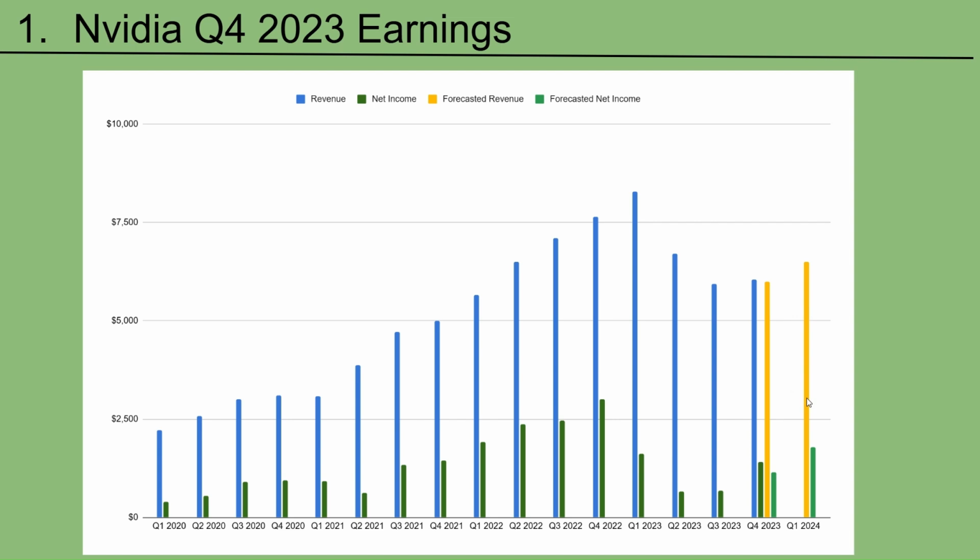And this is important because it gives you a perspective of how well they did versus their forecast, and also what the future quarter looks like. So these are the revenue and net income numbers from Q1 2020 all the way to Q4 2023. And you'll see a pretty good increase, especially between Q1 2021 and Q1 2023. So you almost have this staircase step of revenue numbers, which is what you want to look at.